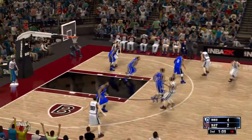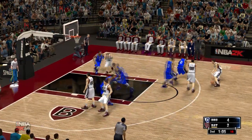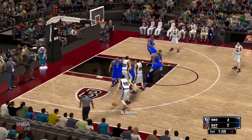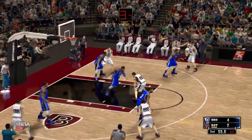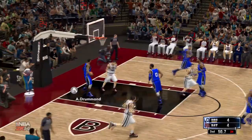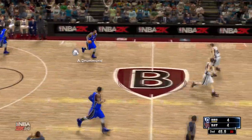And we're about a minute into the second quarter of play. Outside Batum. Clock at 6. Batum attacking. Shakes off the strong D and gets to the bucket for 2. So it's the visitors now.